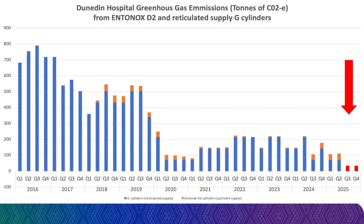So I'll just take that back. So this graph here, what it shows is if now that we've switched off our maternity unit completely, we will just be using Entonox cylinders, and based on the average of cylinders that we're using, which is about 35 tons of carbon dioxide equivalent emissions per quarter, that's almost a 95% reduction from our peak.